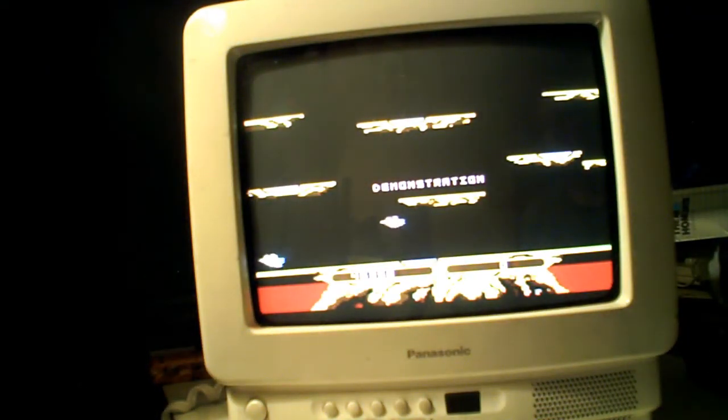This thing is fantastic. My 800XL. Very powerful machine for its time. I love the games. I'm pretty much not disappointed. I'm not disappointed by any of the ports here.